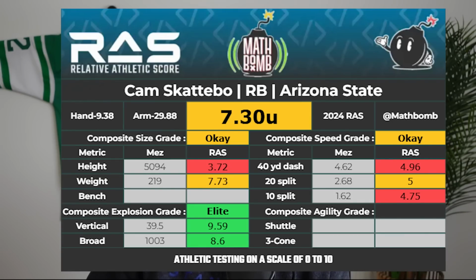Same goes for Cam Skattebo. He actually technically lost a little bit of grade, but it's only because his projected 40 time puts him under a 7.5 RAS score because he's projected, according to NFL Draft Buzz, to run a 4.62. And I think that's probably about what he'll run, given the fact that he did all the other drills and didn't run the 40. It's probably because he knows he's not very fast, but he did jump absolutely elite: 39.5-inch vert, 10.3 broad. That's great.